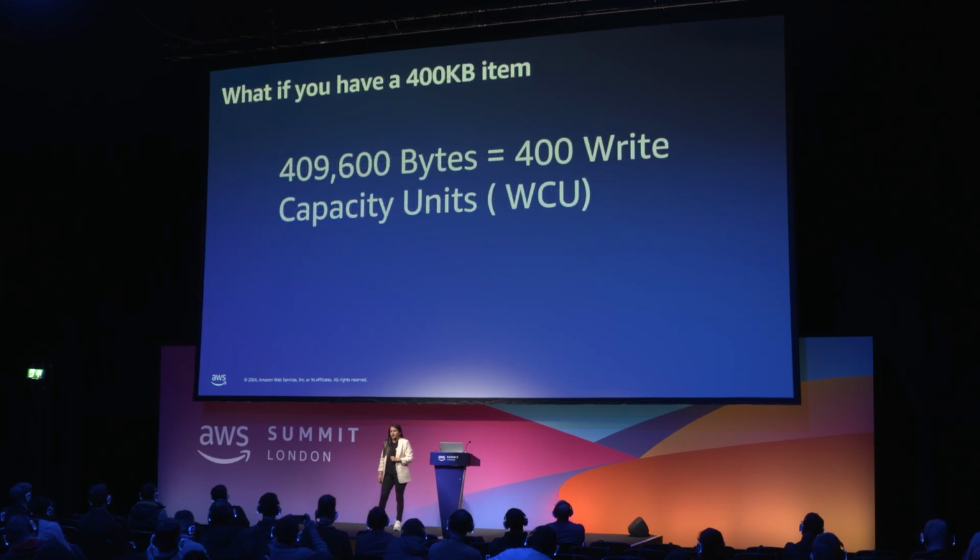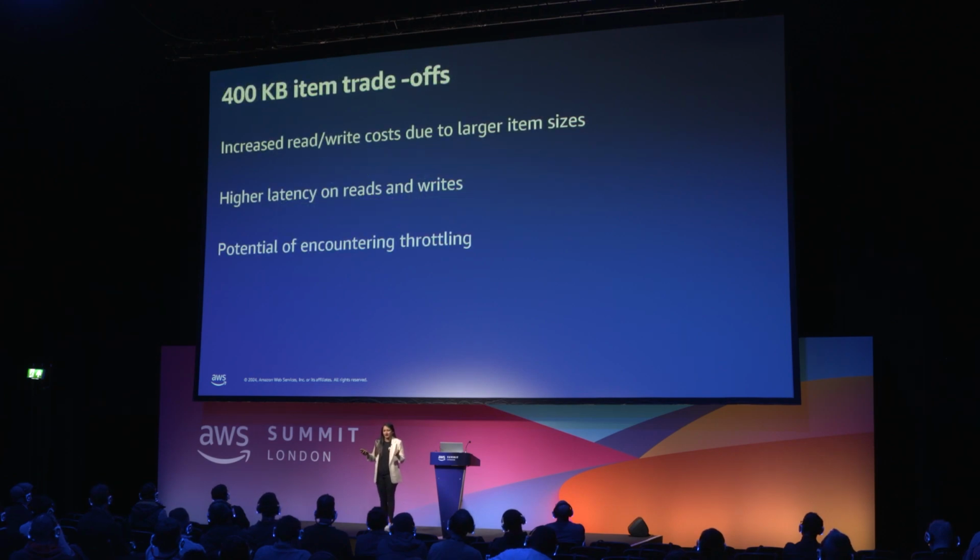So then the question is, the limit is 400 KB. So how much do you consume for 400 KB? 400 WCU, right? Simple math till now. So now what are the trade-offs of having a big item? What are the trade-offs of having a 400 KB item? The first one is, you're going to increase your read and write costs, because you're paying per read capacity unit, per write capacity unit, right? So bigger the item, bigger your costs.